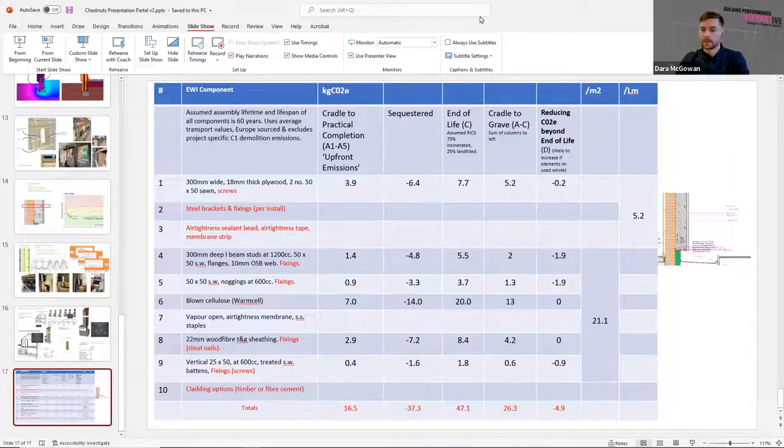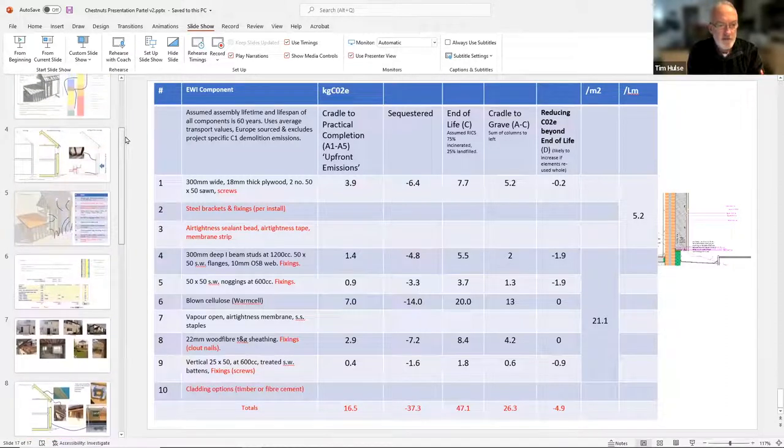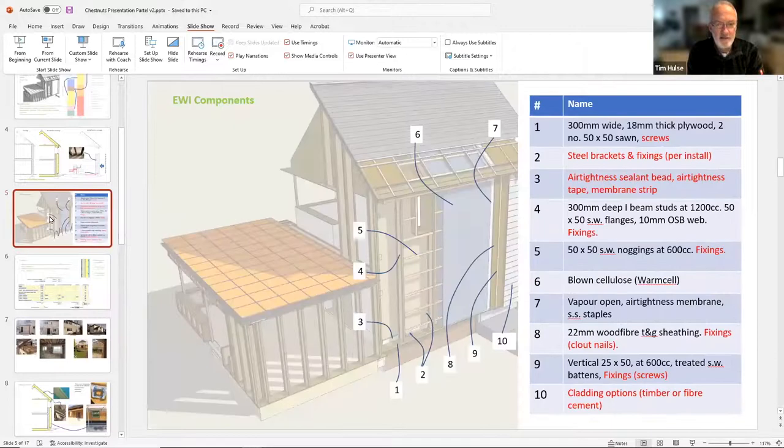No, it didn't really, Dara, to be honest, because they'd had some previous experience with timber frame. They're mostly used to working with masonry construction, but they'd done some timber frame before, so they built stud walls. So they quickly grasped the concept that basically it's just a bloody big stud wall fixed on the outside of an existing building.